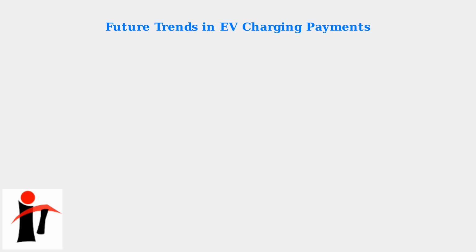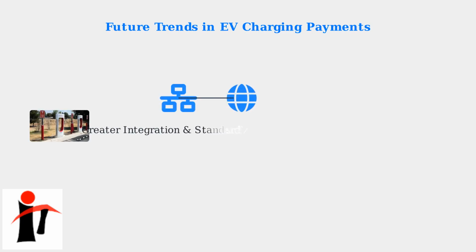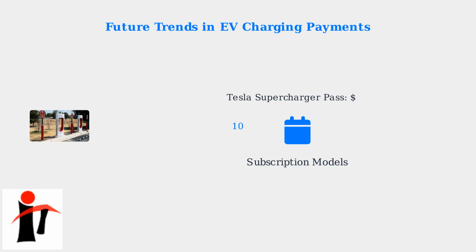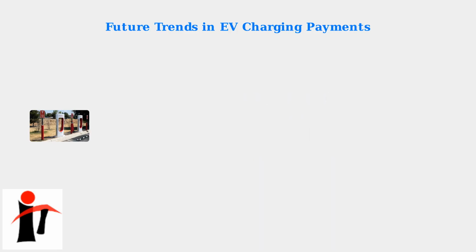The future of EV charging payments will see greater integration and standardization across networks. Currently, fragmented systems will evolve into unified platforms that work seamlessly for all electric vehicles, reducing complexity and improving accessibility. Subscription models are becoming more common, offering predictable costs for frequent charging. Tesla's Supercharger Pass, for example, provides unlimited access for a monthly fee, making long-distance travel more affordable and convenient.